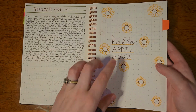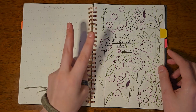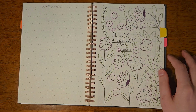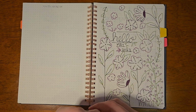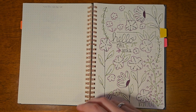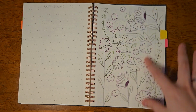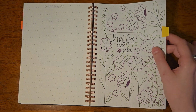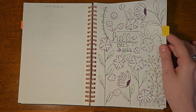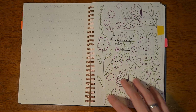I just did April, and April was sunflowers, so this month we're doing, because I choose two colors from this set of fine liners I got. There's like 7 or 8 of them, and I believe one of them is black, so there's like 7 of them. I choose 2 colors every month and use those 2 colors to make whatever kind of spreads I want. So this time I did just some flowers and plants and stuff. And that's what we did on the front cover here.